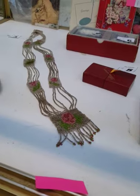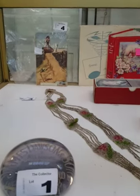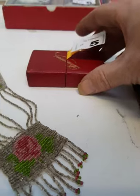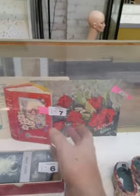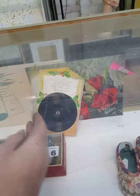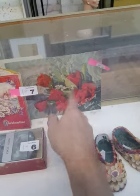This is a nice little 1920s, 30s lanyard sort of beaded necklace. Number 4 over the back there are some nice little postcards. Number 5 is a lovely little set of domino cards in their original box, about 1900, 1910. Number 6, a little sort of Bakelite mottled coloured viewer. Number 7, some ephemera. They're all sort of little records. Cards and stuff, but as you can see, that one's got a little sort of record inside it. There you go. And this one with the flowers here has actually got the record grooves in it.